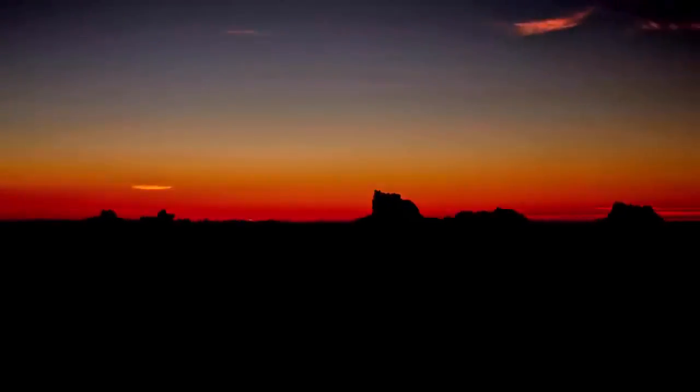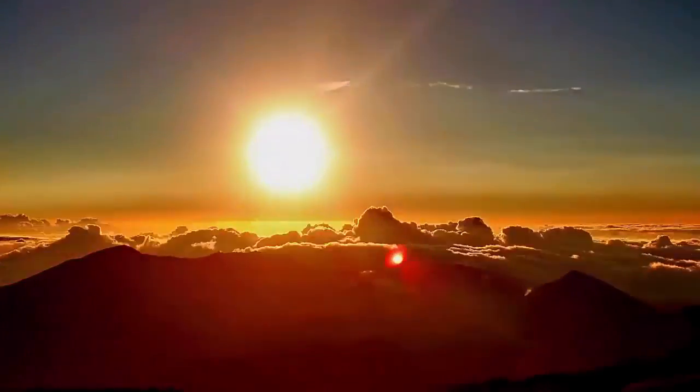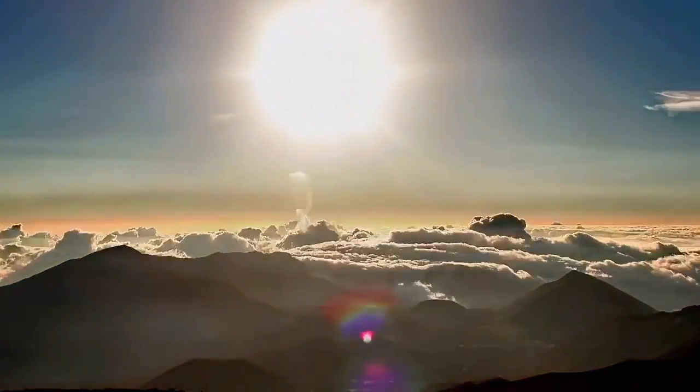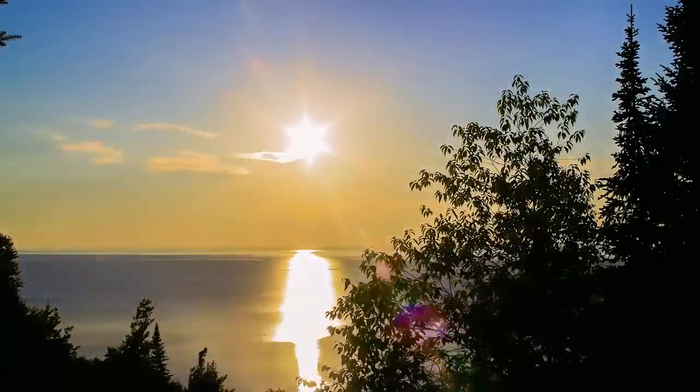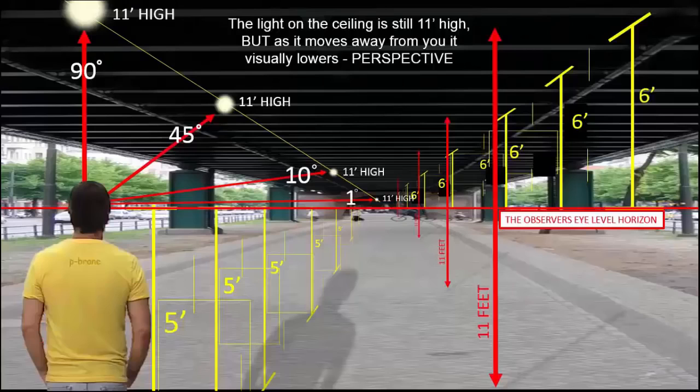Now, I know somebody's going to seize upon this and say, hey, wait a minute, but we don't see perspective with the sun traveling over the flat Earth. We should see it shrink to a dot and disappear. We don't see that. Well, I was going to save this for another video, and I maybe still will, but let me introduce to you celestial perspective. It's different than regular perspective that we're used to every day.